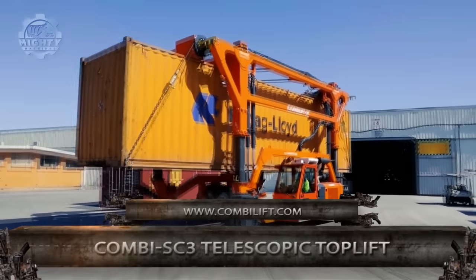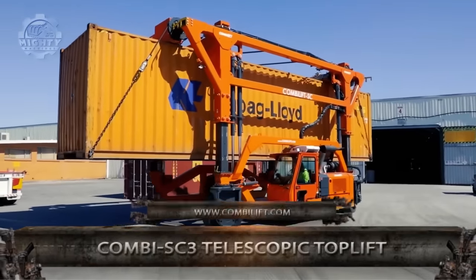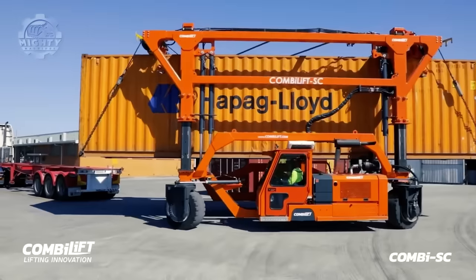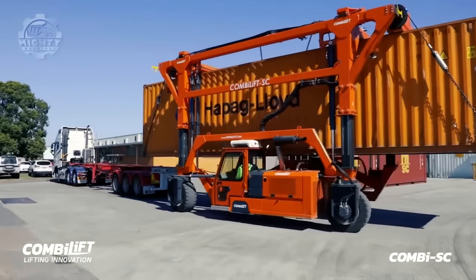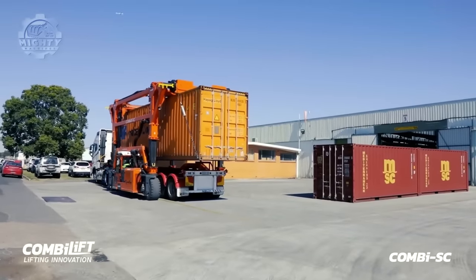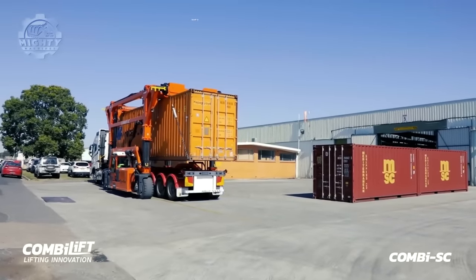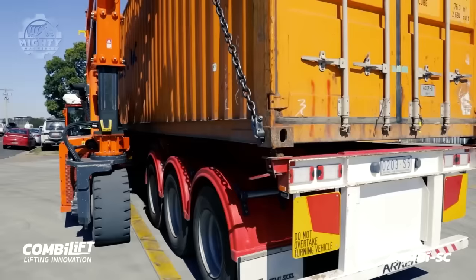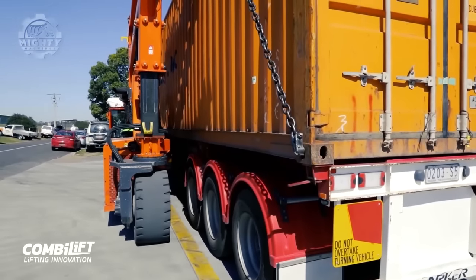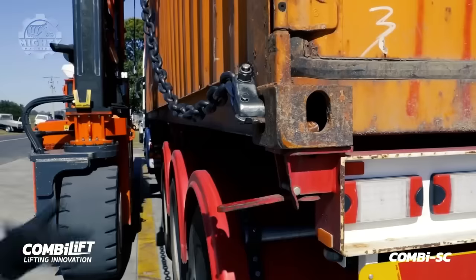The search is over for a cost-effective and flexible container handling solution, as the Combi SC3 telescopic top lift does not only meet these descriptions but also guarantees a fast return of investment even for companies with relatively low throughput levels. It's a high-volume straddle carrier that helps with the loading and unloading of containers. Its telescopic function also makes it more suitable to double-stack containers.